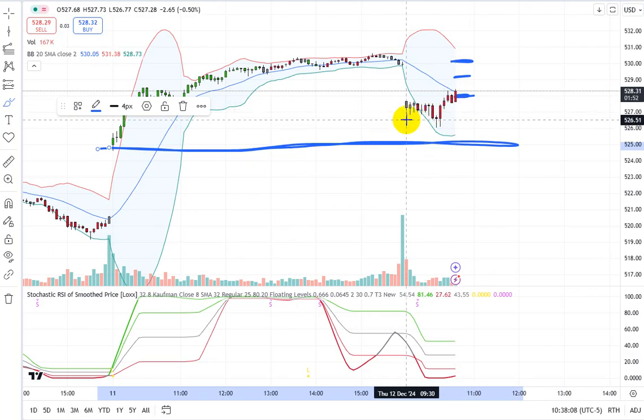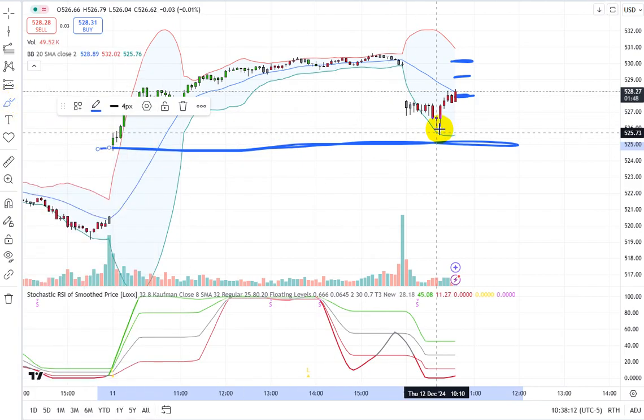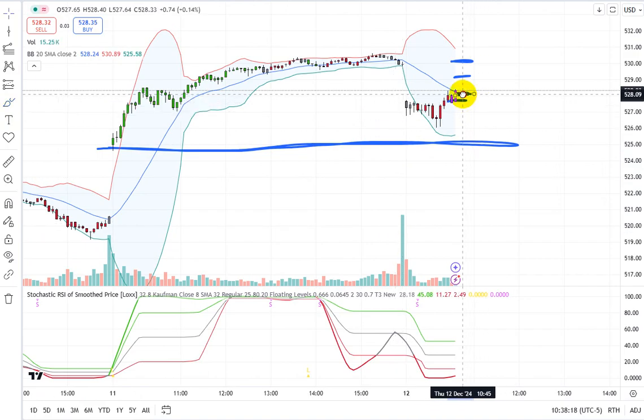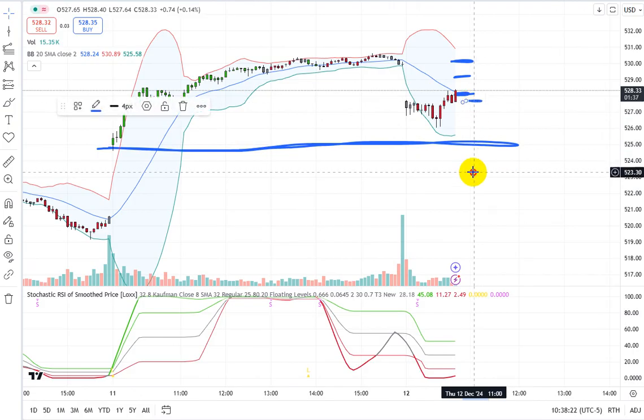And remember, it is a close below the stop level. So you can dance around that area without having too much difficulty. It just waits for a close below. There's our stop level, basically.